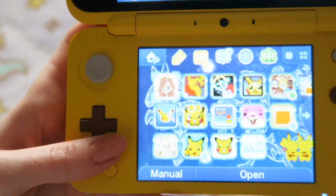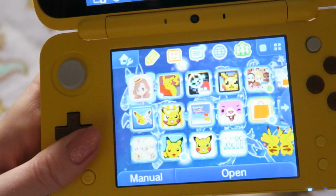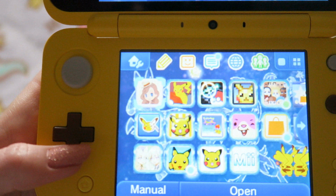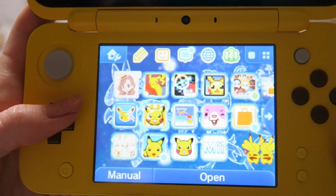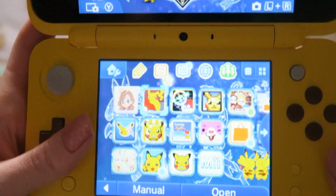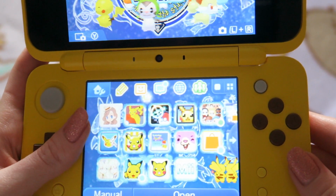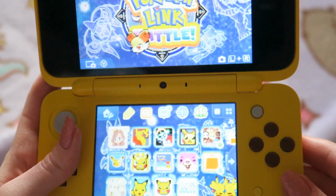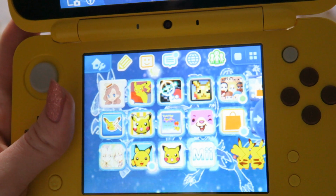Obviously I'll show you my bottom screen, as this is where everything is kept. I've got my current game in there. I've got some downloaded games like Art Academy, Shuffle, Pokédex 3D Pro. Who remembers that? Pokemon Rumble World, Link Battle. They did all these little free ones. I have the apps for them too now.